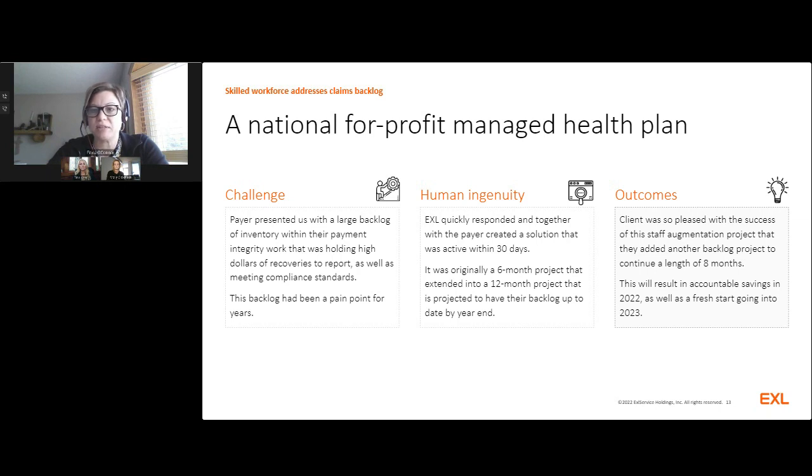In this particular example, you did not find the standard black box approach in payment integrity challenges. We spoke to the customer about where their pain points were, and in conversation discovered their biggest threat to not meeting their recovery goals this year was a very large backlog that had been a pain point for years. We quickly fast-tracked on a solution to assist the payer with achieving their goals.